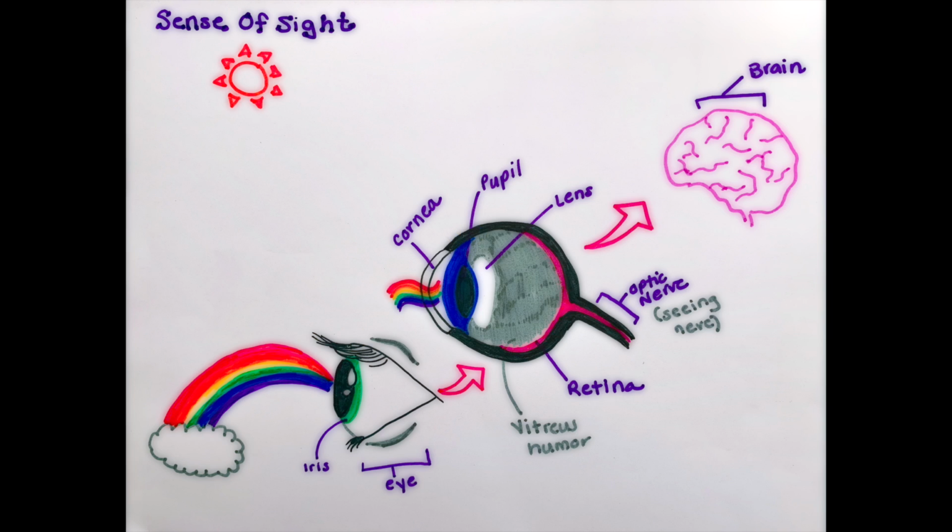This black circle is surrounded by a colored part called the iris. The iris comes in many different colors, which is why we have blue, green, and brown eyes. After the light passes through the pupil, it goes through the jelly part of the eye called the vitreous humor. The light is then focused on the retina, which changes the light rays into signals which travel through the seeing wires connected to the brain called the optic nerve.